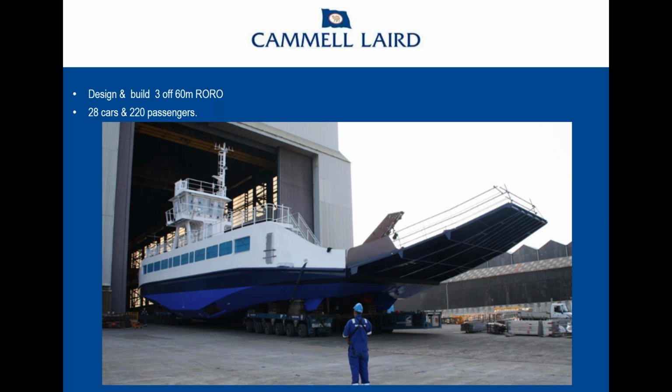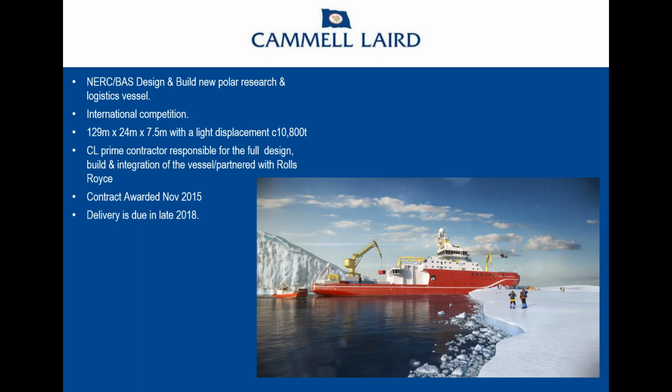This is one of the small ferries that we've built, again, completely built. This was done in 15 months, from contract start to finish. And I think most of you are aware that we are involved in the build now of the new polar ship. Some people call it Boaty McBoatface. Formally it's the Sir David Attenborough.